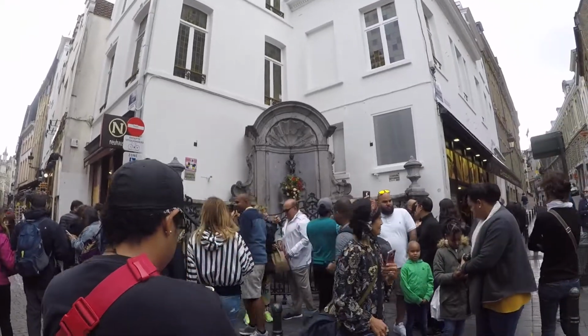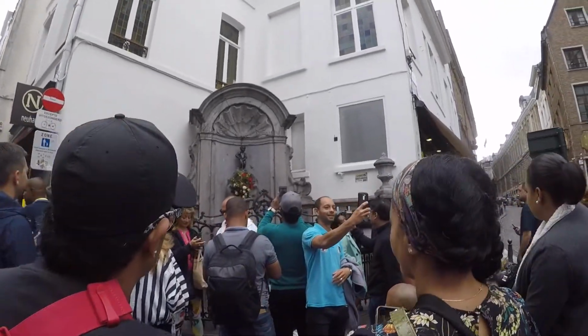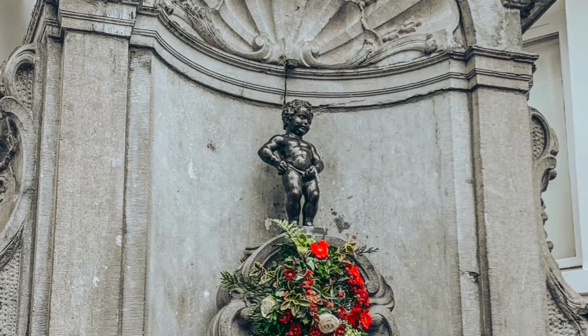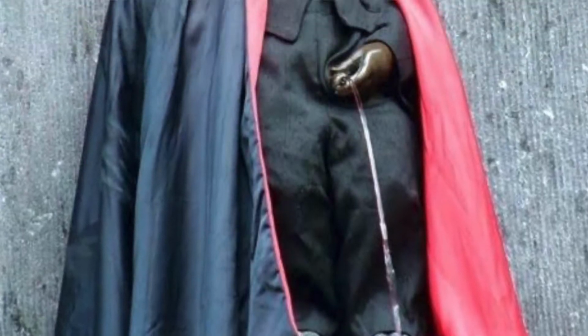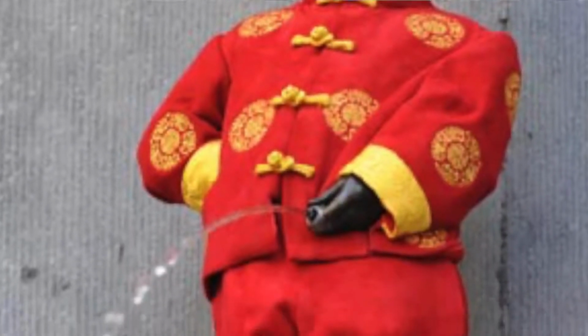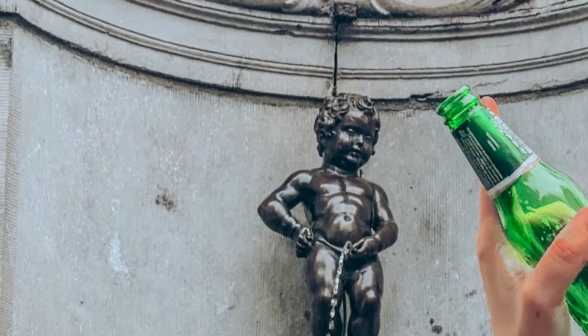Sa wakas, nakita rin namin si Manneken Pis. Ang liit lang pala talaga niya. Alam niyo ba na si Manneken Pis ay napakadaming damit? Meron siya para sa Halloween, sa Pasko, pati na sa Chinese New Year. Para lang Santo Niño sa atin.